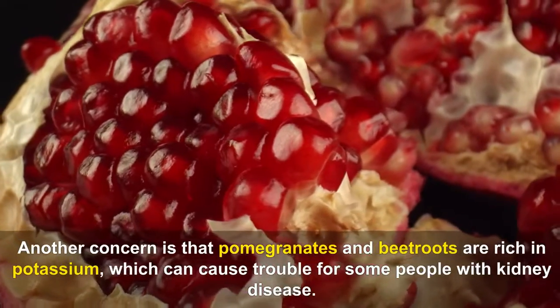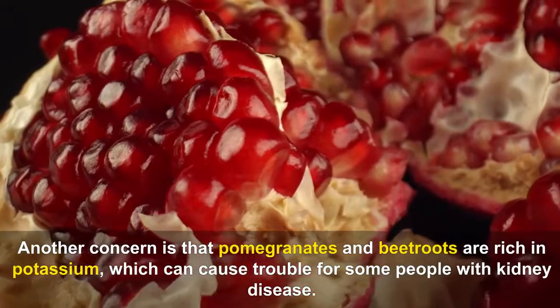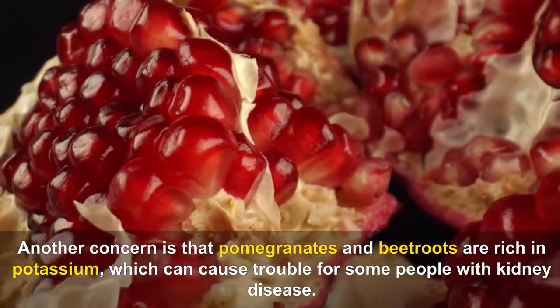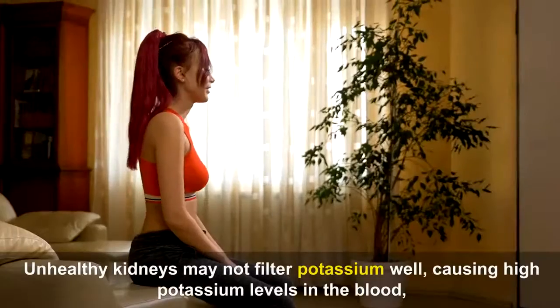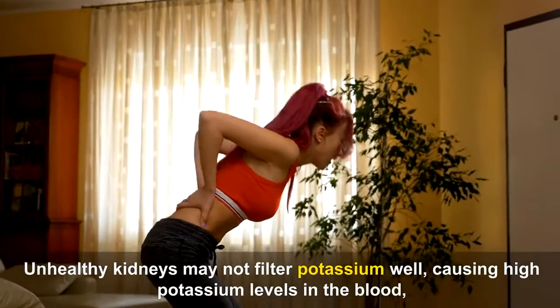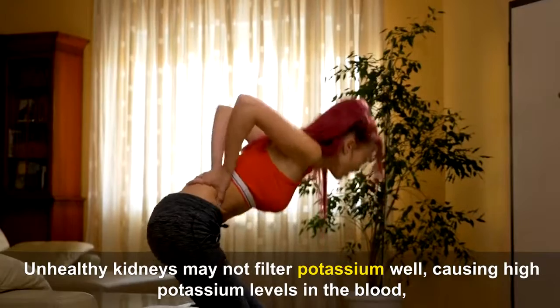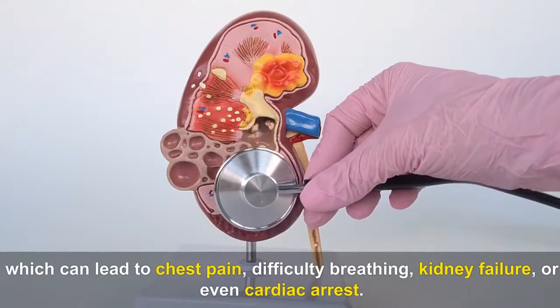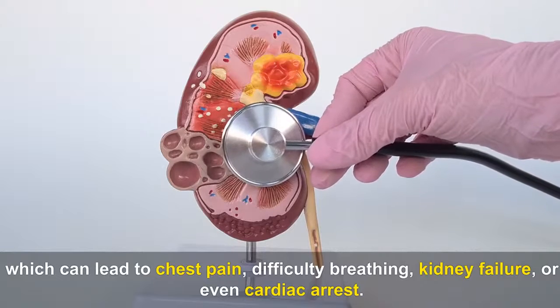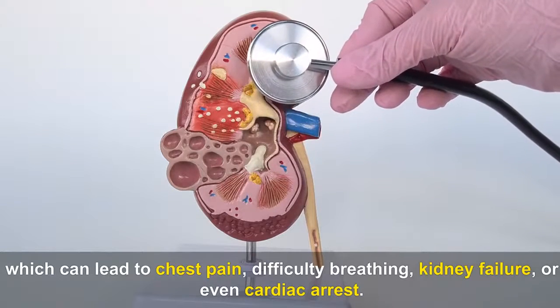Another concern is that pomegranates and beetroots are rich in potassium, which can cause trouble for some people with kidney disease. Unhealthy kidneys may not filter potassium well, causing high potassium levels in the blood, which can lead to chest pain, difficulty breathing, kidney failure, or even cardiac arrest.